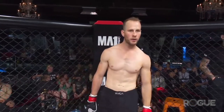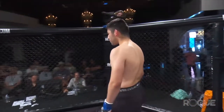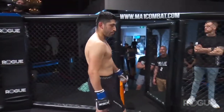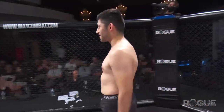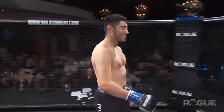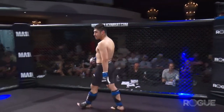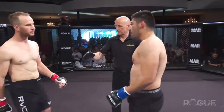And across the cage is his opponent, fighting out of the blue corner. This man's a grappler, standing 178 centimetres tall. Official weight, 80.75 kilograms. One fight, one win, and fighting out of Absolute MMA and representing Roxy Park, Bradley Massimo. When the action begins, your man in charge, Greg Clenions.